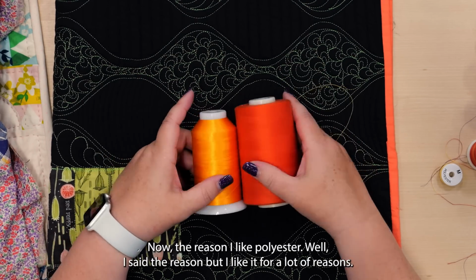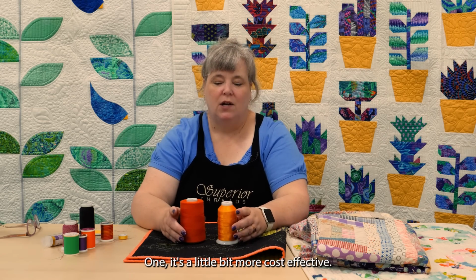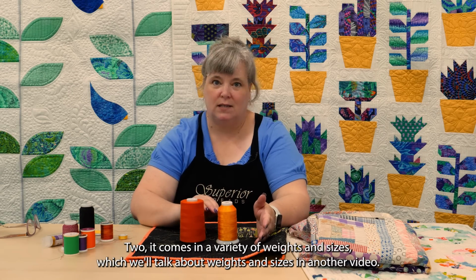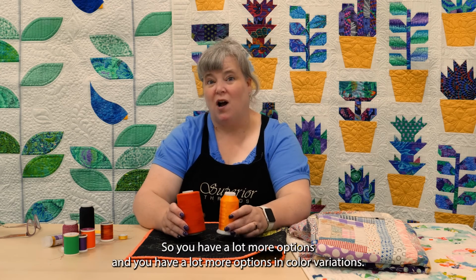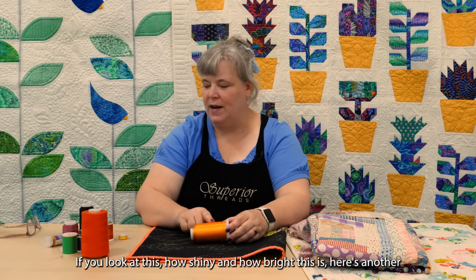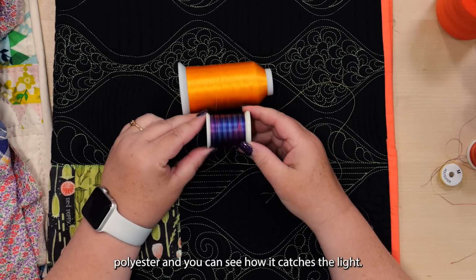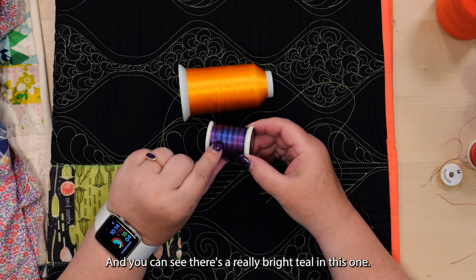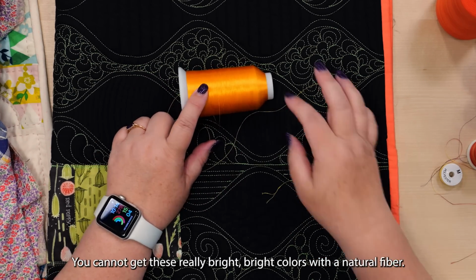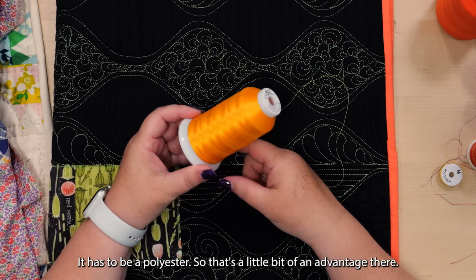Now, the reason I like polyester, well, I like it for a lot of reasons. One, it's a little bit more cost effective. Two, it comes in a variety of weights and sizes, which we'll talk about in another video. So you have a lot more options, and you have a lot more options in color variations. If you look at this, how shiny and how bright this is, here's another polyester, and you can see how it catches the light, and you can see this really bright teal in this one. You cannot get these really bright colors with a natural fiber. It has to be a polyester, and so that's a little bit of an advantage there.